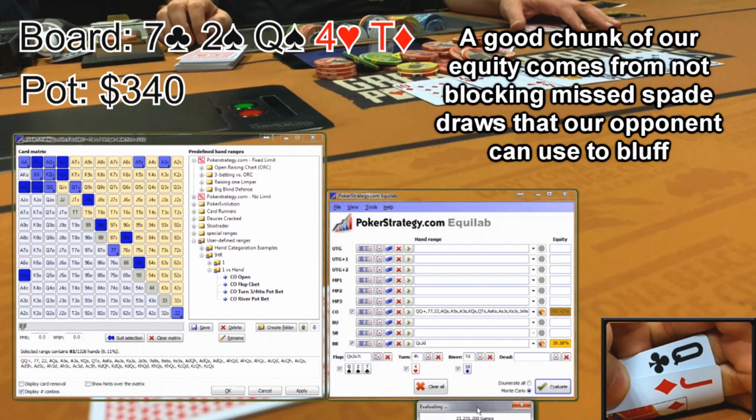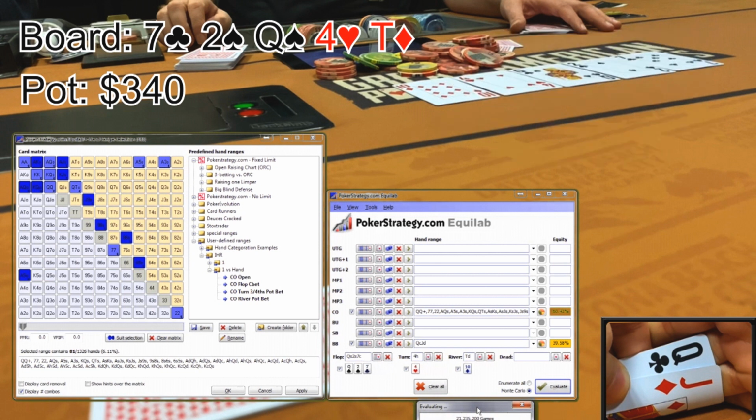So in this situation, I think the correct play should be to call a full pot bet with top pair kicker against an opponent who's playing perfectly balanced. Now, if you know your opponent has more value hands on these rivers, you can start to adjust these equities based off of different player profiles, or if your opponent is just spewing all over the place, then you can start to call more in these situations. But in this situation, let's take a look at what happens.